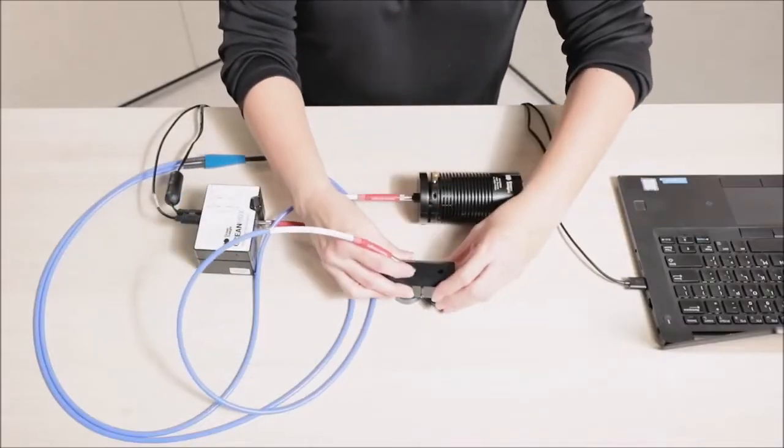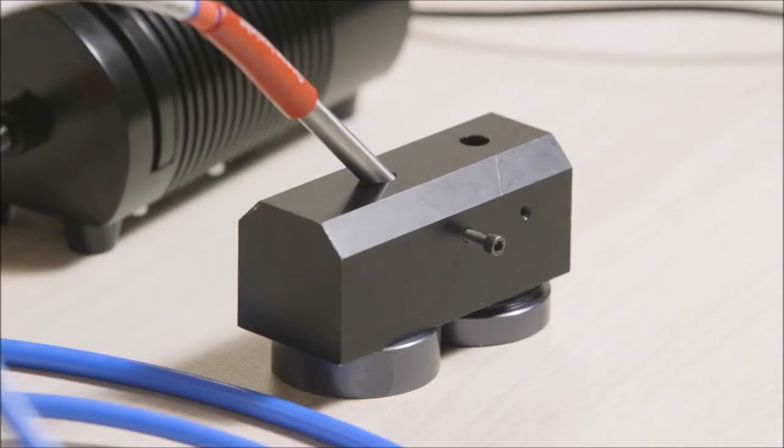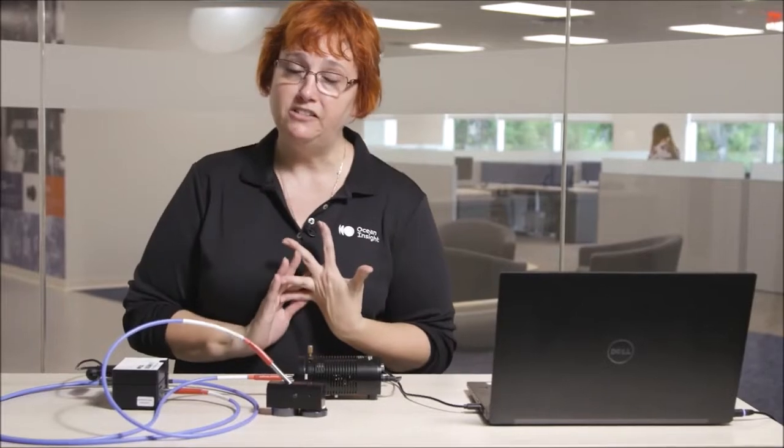To do that, we're going to place the probe onto our reflection standard. So we're going to click the automatic button to help us get our integration time. It will set it automatically for us just below that blue line. This is going to give you your best performance. The next two settings that we have in our acquisition control panel are scans to average and boxcar.